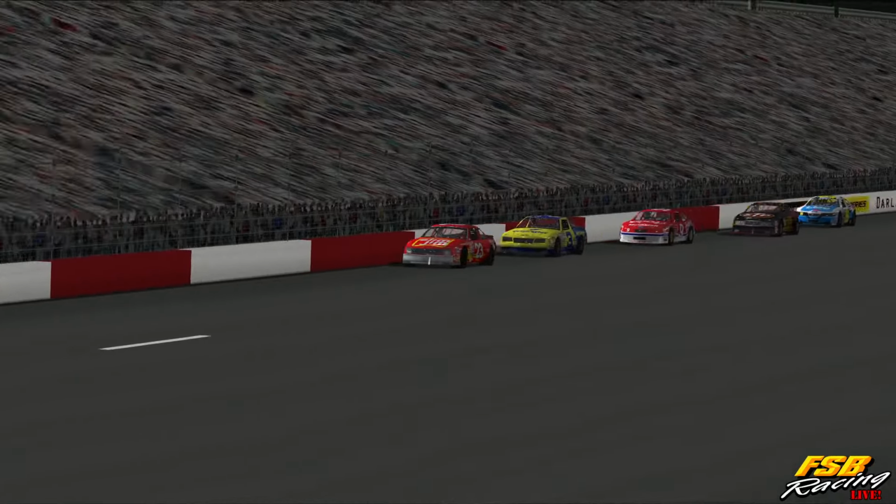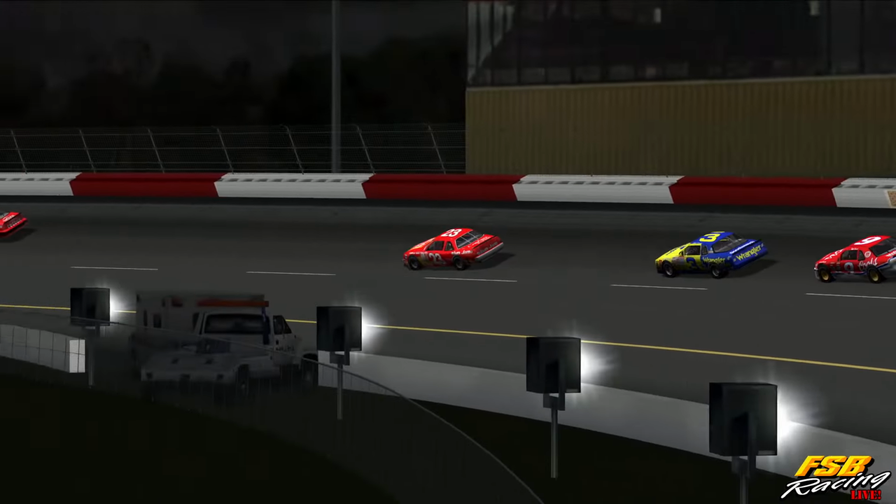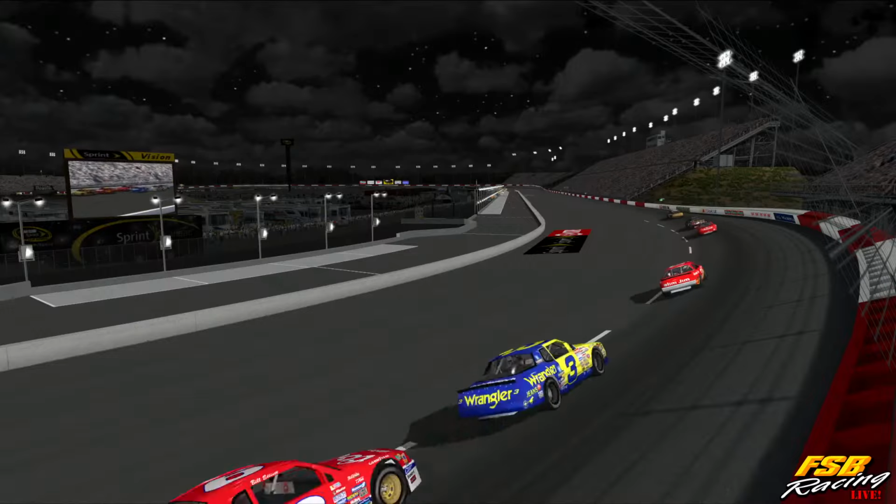Mark had a run there, and cold tires. Ken had to keep it out of the groove and then lift. We'll do some in-car here of what this track is like, once we get settled in here.